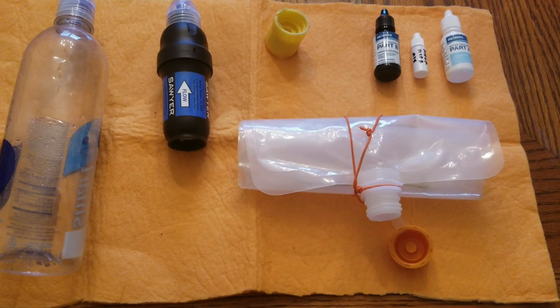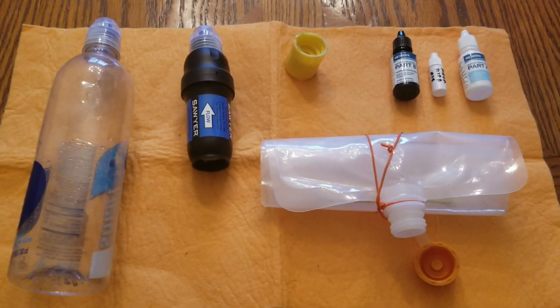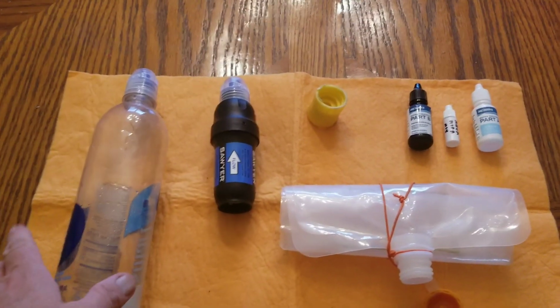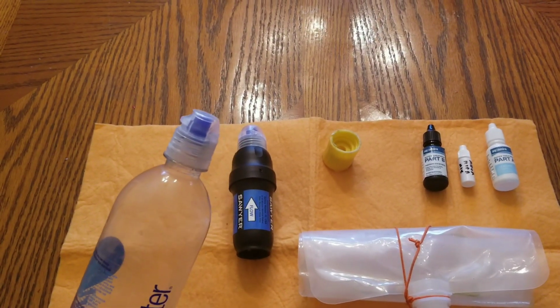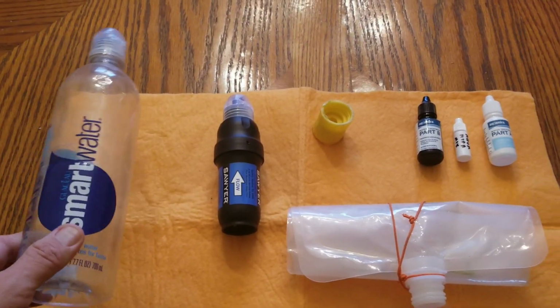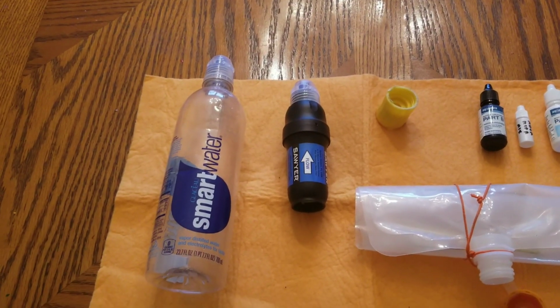All right. So this is my water treatment system and my water storage system, I guess is the best way to say it. So we'll kind of start to the left here. I use a smart water bottle with a sport top on it. It's just easier to handle. I can use it to back flush my Sawyer filter. I carry a 1 liter bottle and then this 0.75 liter bottle.